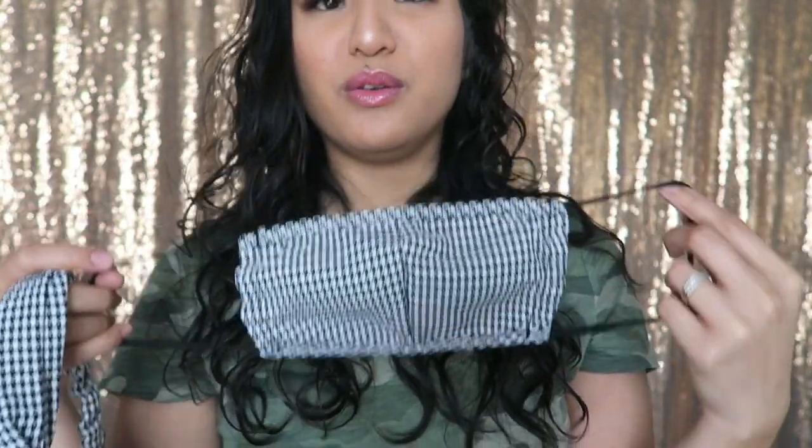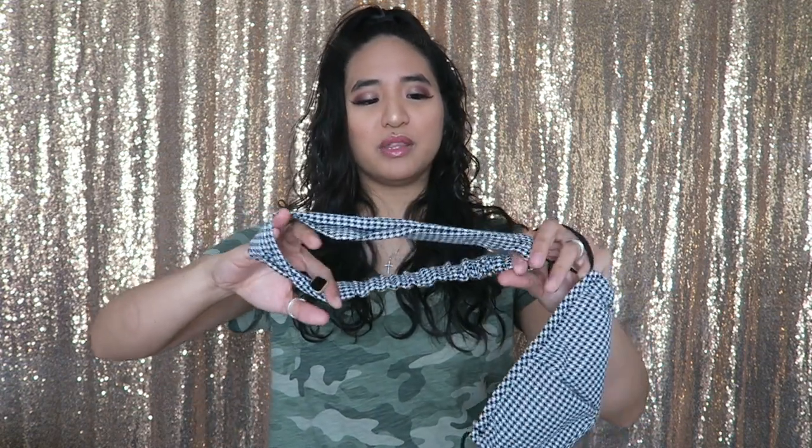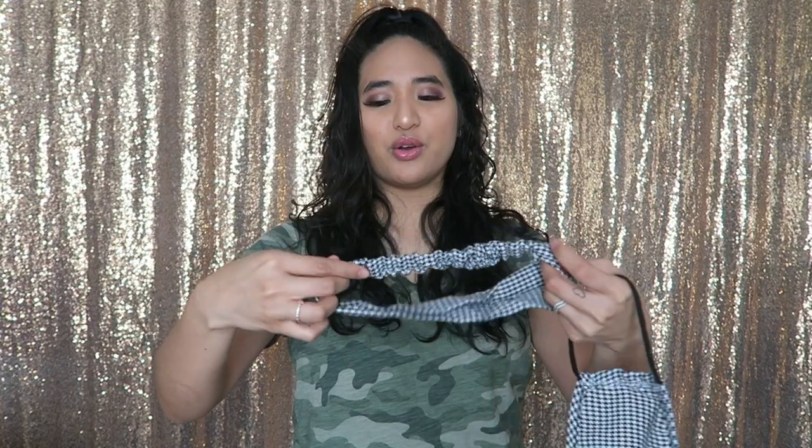I thought it was so, so cute. For some reason, I've been Googling houndstooth masks and it's not that popular. I haven't been finding too many out there. And then it also came with this headband. I'm confused as to why there's like two random buttons there. They're like sewed in there.